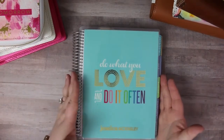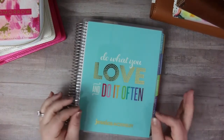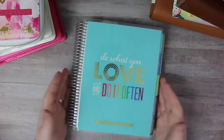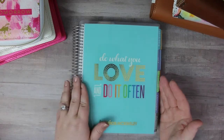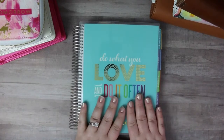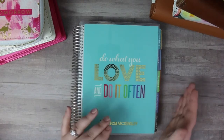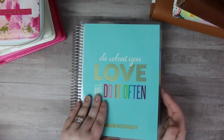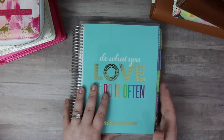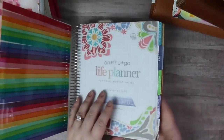So the Erin Condren and the Happy Planner are both the same size, and they are roughly the same size as an A5 ring bound planner. If you take out the coil, cut your pages at the coil, and punch it, you can fit an Erin Condren in some paper, like ring bound paper planners. So I would definitely look for a video on YouTube on that. I know I watched them because I was going to take the coil out of mine, but I never did.